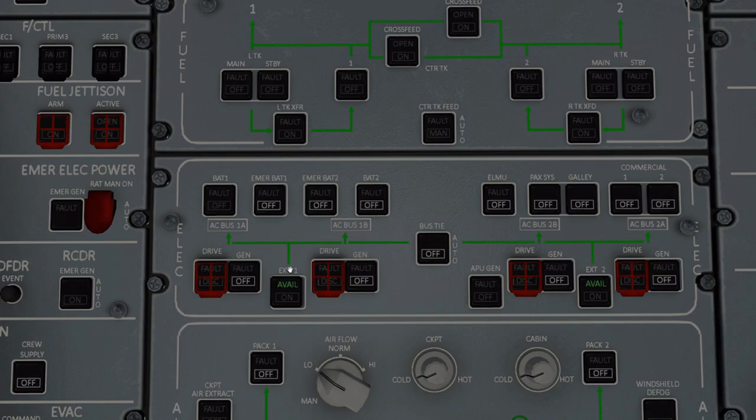Turn on the battery, you get a ding, which means something is alive. You can see I've already plugged in the external power, but we'll get to that in a moment. We'll turn on all the batteries first. Then we'll turn on the external power, and we'll make sure that our friends who are in the back looking after the passengers also have power.